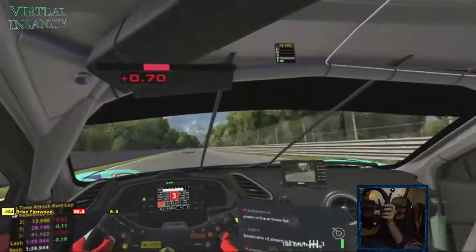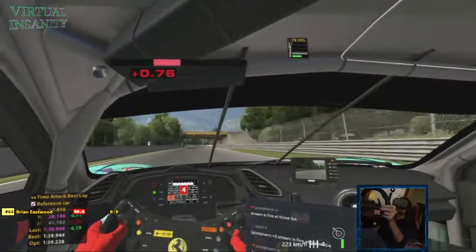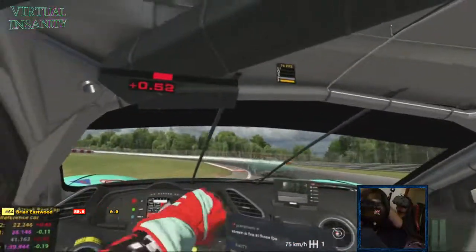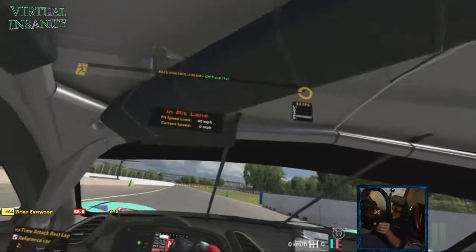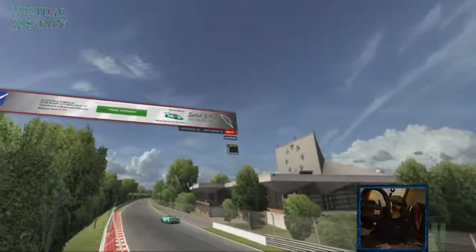It's not fast, but it's fun. Oh man, I don't like that chicane. I'm going to check to see if traction control's turned off. I don't know if it saves the last thing you did. Probably not.